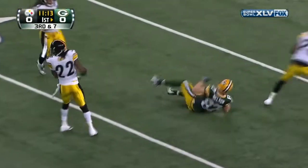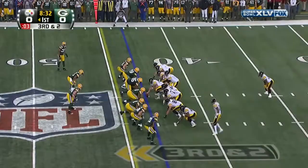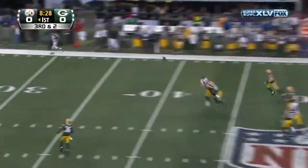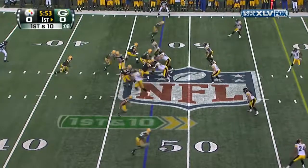Eventually, the Packers get the ball. Jordy Nelson almost had a touchdown catch to start things off well for the Green Bay Packers, but it went right through his hands. The Steelers getting the ball back. The ensuing play, Heath Miller can't corral it. Steelers forced to punt as the defenses ruled the day early on in Super Bowl 45.